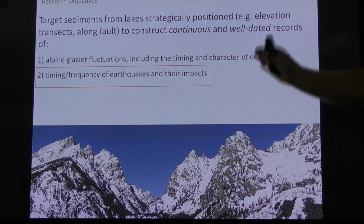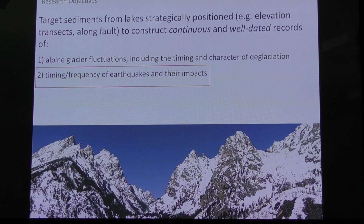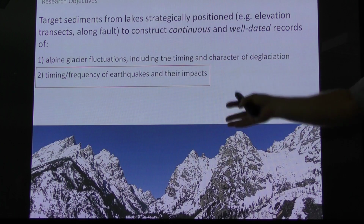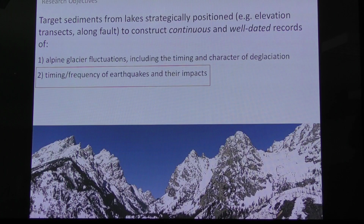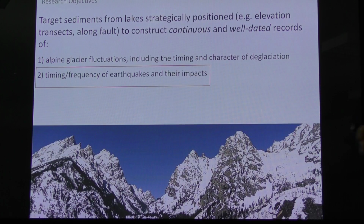If you'd like. So then I was going to talk on what I guess many of us heard last night, which is that the second component of the project is to focus not on extracting climate and glacier records from these sediments, but on that related to strong ground shaking and earthquakes.